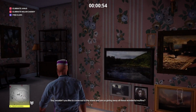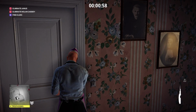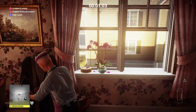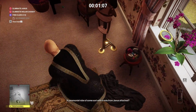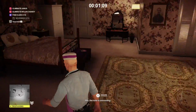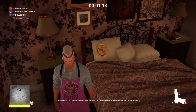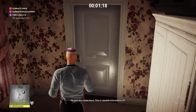It's quite an interesting house, this. I can't remember the name of the family off the top of my head, but yeah, just go through this door. There's a robe just hanging there, change disguise and you've got your first clue. So after that we're going to poison Janus's tea. So nice and simple, no problems once again. I've also picked up Rude Ruby there for no other reason than I just saw the gun and I thought, hey ho, let's pick it up.